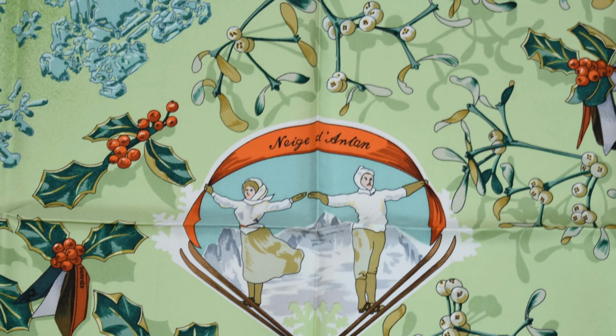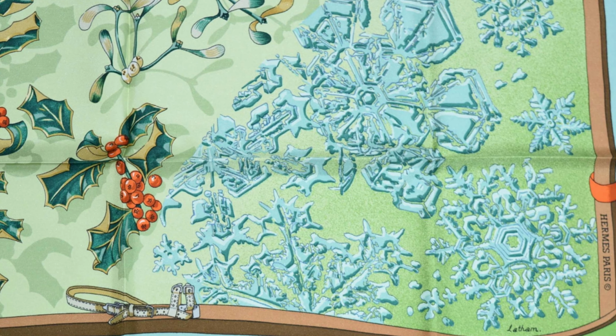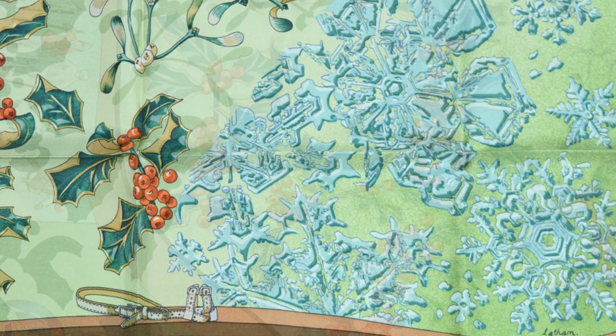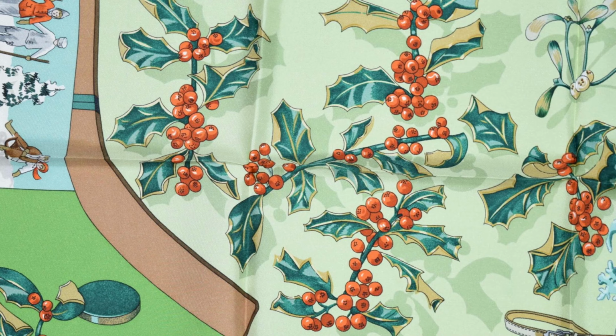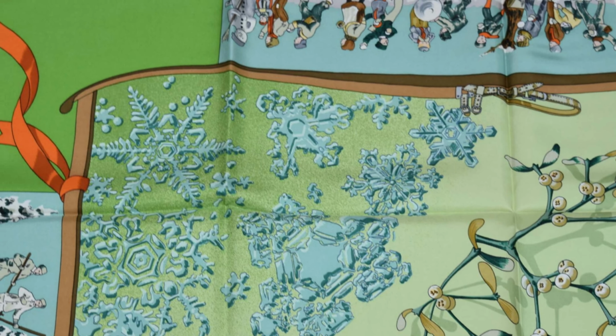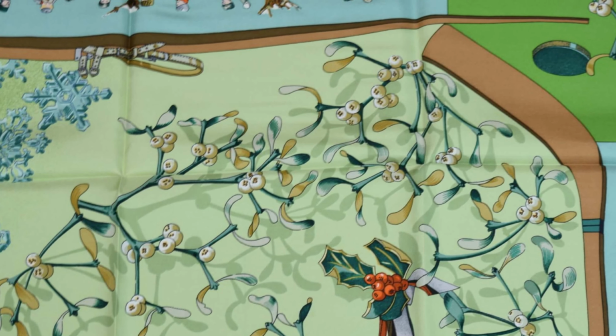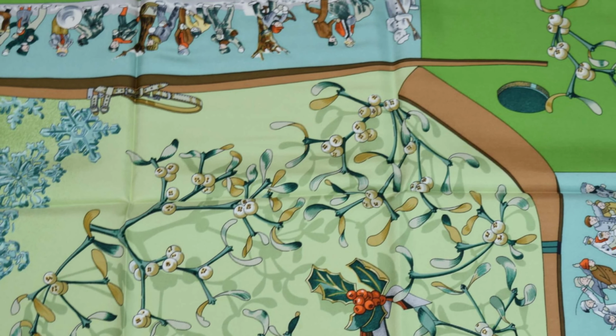The roles were then reversed at each summer solstice, thus bringing about the seasons as we know them. It was common for Celts to wear crowns of holly at the festivities of both solstices. Now, because this scarf design is available in multiple formats, it is one that can be had at fairly reasonable prices on the secondary market, though they do tend to be all over the place.